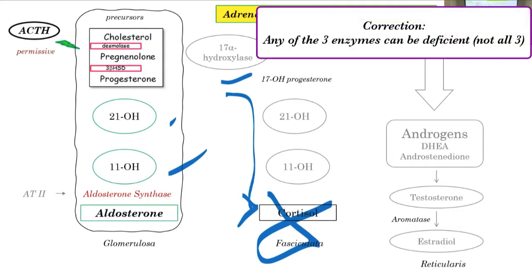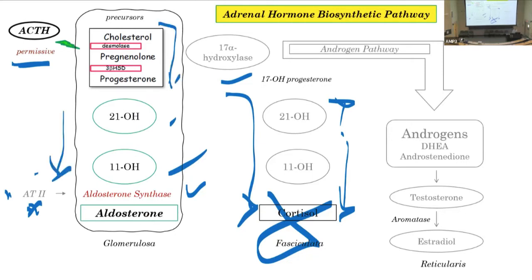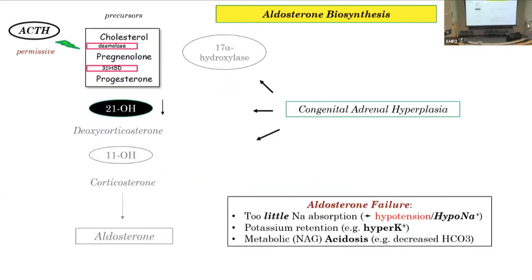So all three are deficient, but aldosterone biosynthesis is only dependent on 21-hydroxylase, 11-hydroxylase, and then we have this little step down here, aldosterone synthase, stimulated by angiotensin 2. And when it comes to aldosterone secretion, again, I'm saying it's ACTH independent, so ACTH is absolutely driving the cortisol pathway. But as far as aldosterone goes, it's ACTH independent, but it creates this permissive role. So when ACTH is high with the adrenogenital syndromes, it just creates more substrate that ultimately drives additional aldosterone secretion, as we'll see.